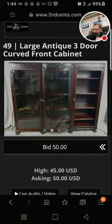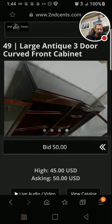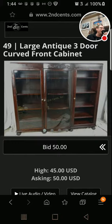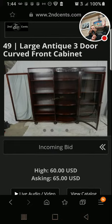Lot 45. I got 45, 50. Now 50 in the antique cabinet. 55, 60, 65, or 70. How about 65? 65 in the antique cabinet. 60, now 65.